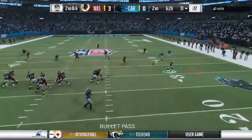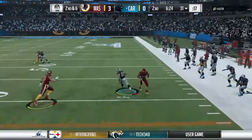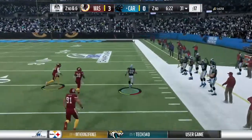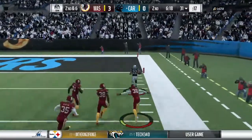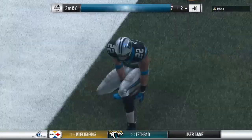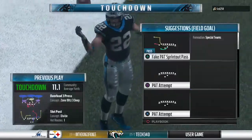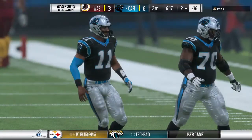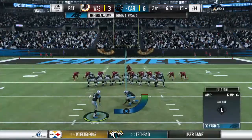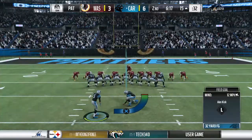Throwing here, Dobbs. Got a man right side, it's McCaffrey. Through an opening, and there he goes. Touchdown, Carolina. A big play there, 69 yards. And the Panthers strike quickly here for 6 points.